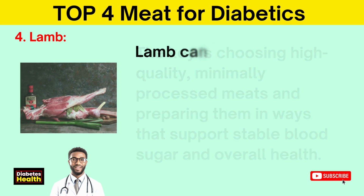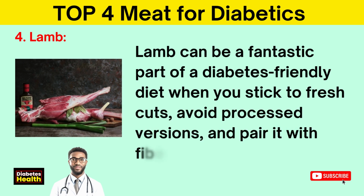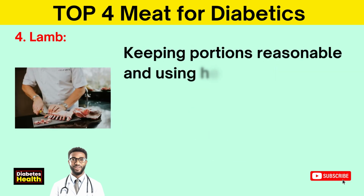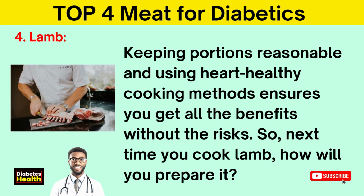Lamb can be a fantastic part of a diabetes-friendly diet when you stick to fresh cuts, avoid processed versions, and pair it with fiber-rich sides. Keeping portions reasonable and using heart-healthy cooking methods ensures you get all the benefits without the risks. So next time you cook lamb, how will you prepare it?